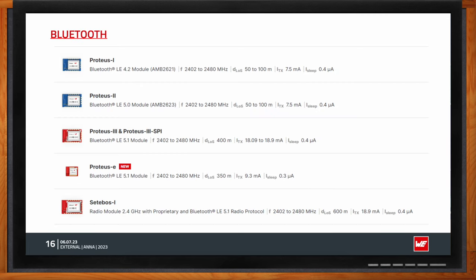Bluetooth is also an option. We have the choice between different Bluetooth standards. The older standard is Bluetooth 4.2, for example. For this standard, we provide the Proteus 1. And for the newer ones, up to Bluetooth Low Energy 5.1, with the Proteus E or Proteus 3, we provide modules which are pretty small in size. And you will get from us the same good hardware and software support to get fast to the market and easily implement this into your hardware. It's not a low-cost consumer product. It's really a pretty good industry product for industry customers.